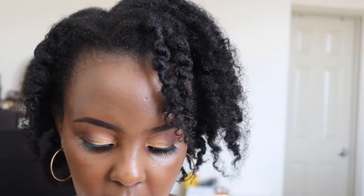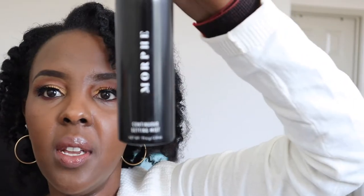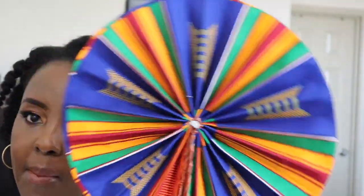I'm gonna add some gloss. I'm gonna wear the Ginger Snap. To finish everything, I'm gonna use the Morphe spray setting mist. God, I love this thing. Whew, you're like my fan. I love my African colors.